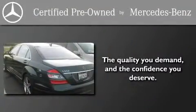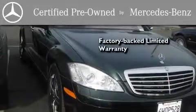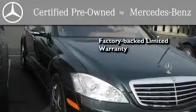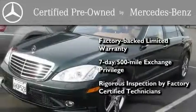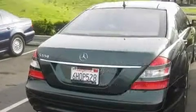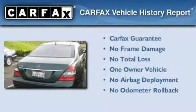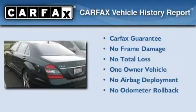This certified Mercedes-Benz isn't your typical used car. It comes with a 1-year factory-backed limited warranty with no deductible, a 7-day 500-mile exchange privilege, and virtually every system was rigorously inspected by factory-certified technicians. Consider it with confidence. This Mercedes-Benz has had only one owner, and it qualifies for the Carfax buyback guarantee.